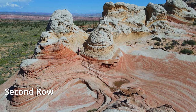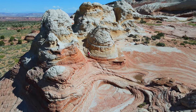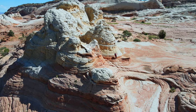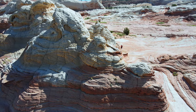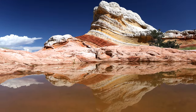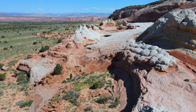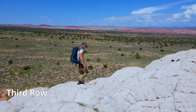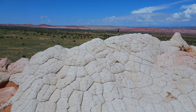A short walk through the flat valley leads to the second row. On the northern end of this row, you will find another hill that became an iconic image of White Pocket. As you walk past that hill, you get to the third and the last row. This row drops into the desert and White Pocket ends as suddenly as it starts.